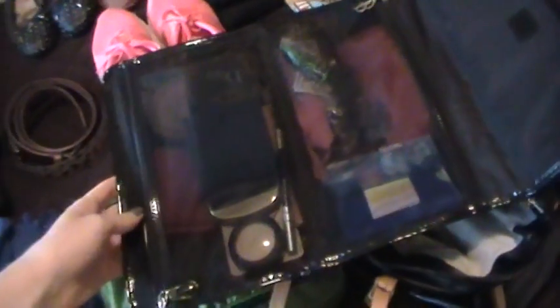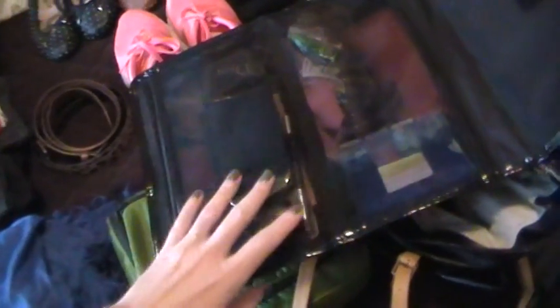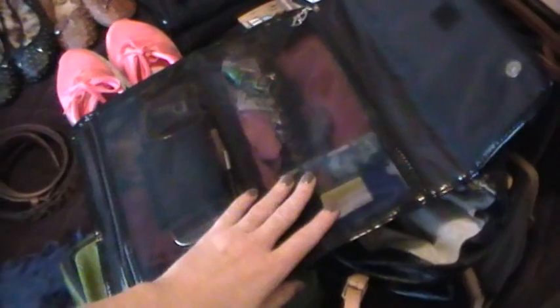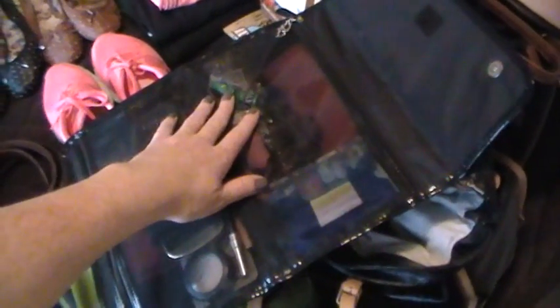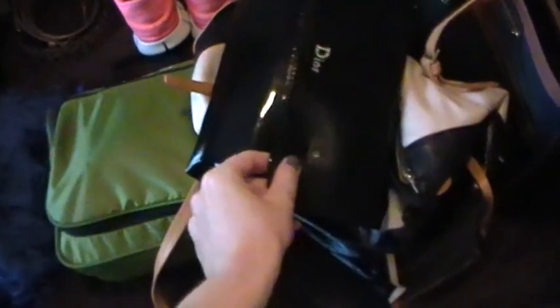And then I have my Dior bag, which you guys would have also seen me pack in that other video, but this just has most of my higher end makeup that I just want to have with me because I don't want to take a chance of it getting lost, and then some odds and ends like medicine, earplugs for the plane, my glasses in case I need them, just things like that. Things that I want to have on me and have handy.